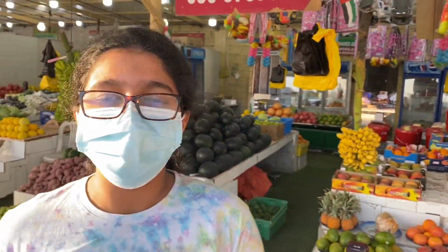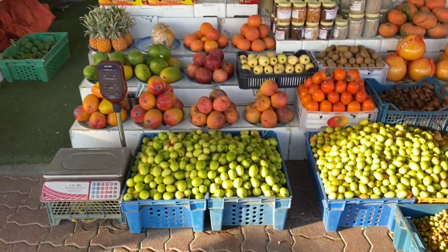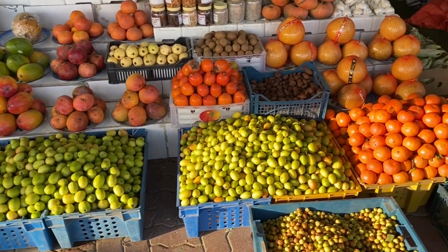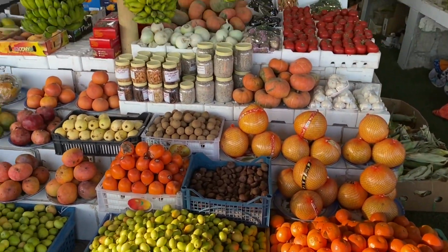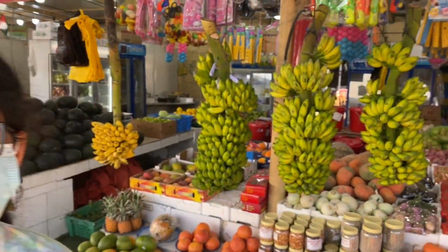Well, where am I? There's a lot of popcorn sound and a lot of fruit. I'm at the fresh fruit market. Look at how many delicious fruits there are. And such tiny bananas.